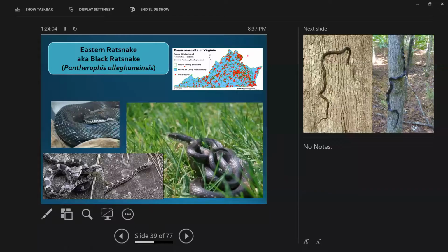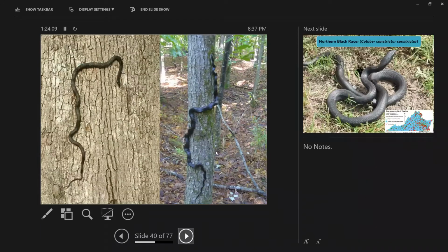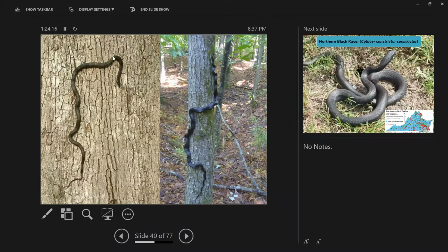One thing about them though is that when they're juveniles, they're patterned. And also, let me show you this. That's how they're able to get into your attic. They can climb straight up the side of a tree or a brick house. And if your attic vents aren't sealed properly, they will get into your attic. Or sometimes they get into your crawl space and make their way through your pipe chases up into your attic or elsewhere in your house.